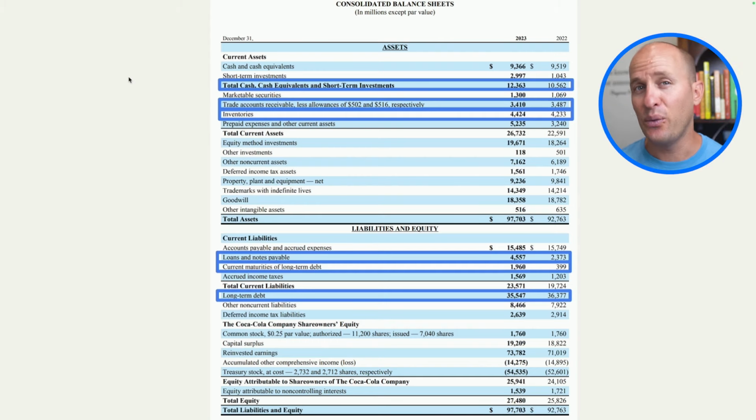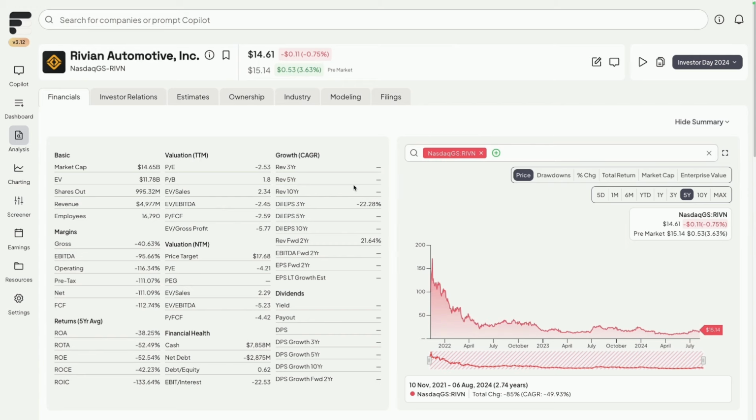As a general statement, we want the company's cash balance to go up, receivables to stay flat, inventories to stay flat, and for the company's debts to go down over time. When you see the opposite happen, that's a red flag. Now, an example of a company with a rapidly deteriorating balance sheet today is Rivian Automotive, ticker symbol RIVN.